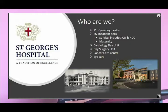This is part two, because last year I presented when we had just signed up with Vitro and were planning our project, so this is 12 months on. So who are we? We are a private hospital in Christchurch with around 86 beds. We've got ICU and HD, high dependency care, and a maternity primary birthing unit. We also have other day units, and a joint venture with Cancer Care and Eye Care.